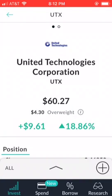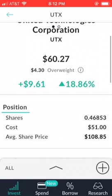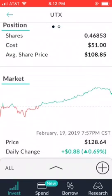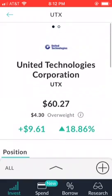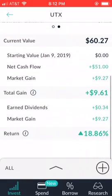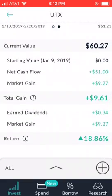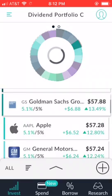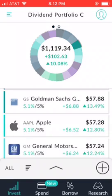This is aerospace stocks, I believe, a defense stock. Average share price 108, and the price right now is sitting at 128. So definitely exciting to see there. They do pay a dividend. I want to see if they did. Yes, they had paid a dividend, 0.34, so 34 cents, up 18%. Pretty good to see. Goldman Sachs again up 13%.